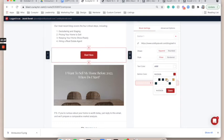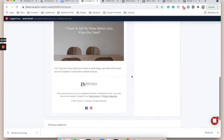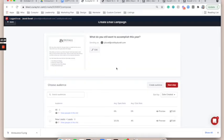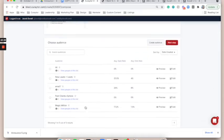So these should be your button color or your brand colors here in the palette. So I'll select the gold color from this client's palette there, and then I am good to go ahead and schedule this out. So I'll click next step. And then I'm going to use this to the Magic Million. So your wide audience here. You're talking leads, new leads, nurturing leads, hot prospects, cold leads, really anyone in your database.